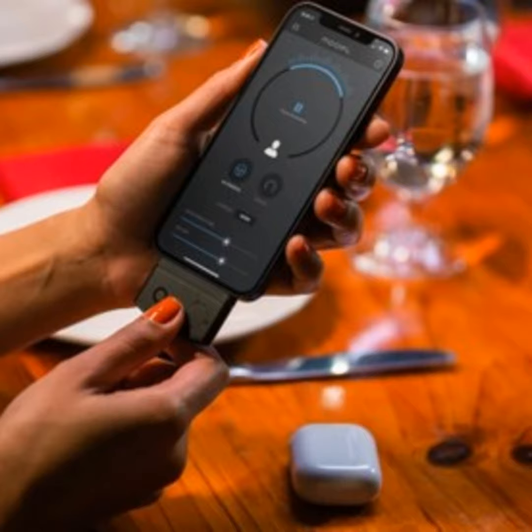So step us through how this works. People need to have, besides the Noopl, do they need to be using the AirPods Pro, or what do they need? Yep, great question. You definitely need something in your ears. And what we have found works best are AirPods Pro.